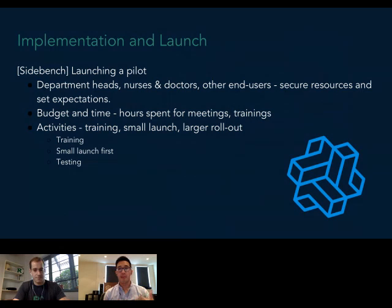If you have a product ready and it's going to go live and you've done the Redox integrations beforehand, you have to make sure that you have the department heads, the nurses, the doctors, and other end users on the same page, and you've created a launch plan. You've worked with the respective managers of those departments, secured resources and time, and set your expectations about what launching this product will be like. You've figured out the budget and the time that you need to do a pilot launch. So think about the time that you need to spend on preparing and training people to use this product.